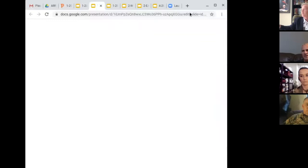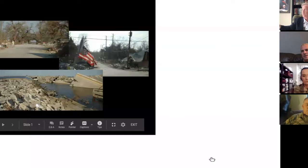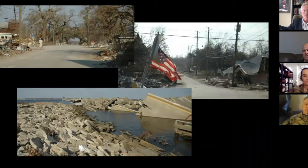These are just some of the images of the devastation that we saw when we arrived. And wow. Helping the news media capture that.